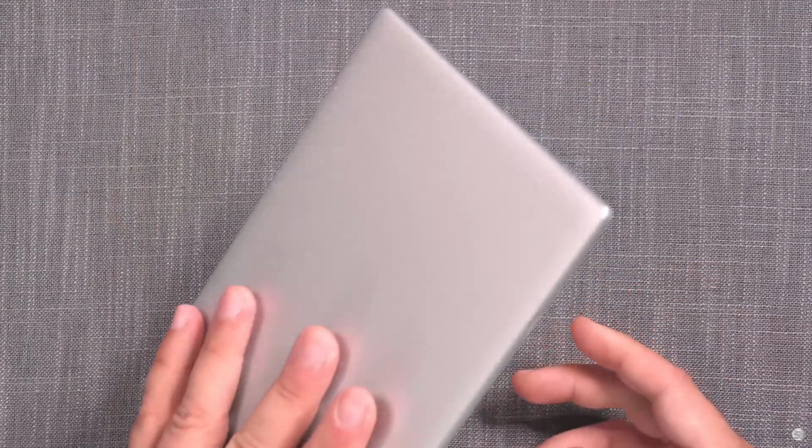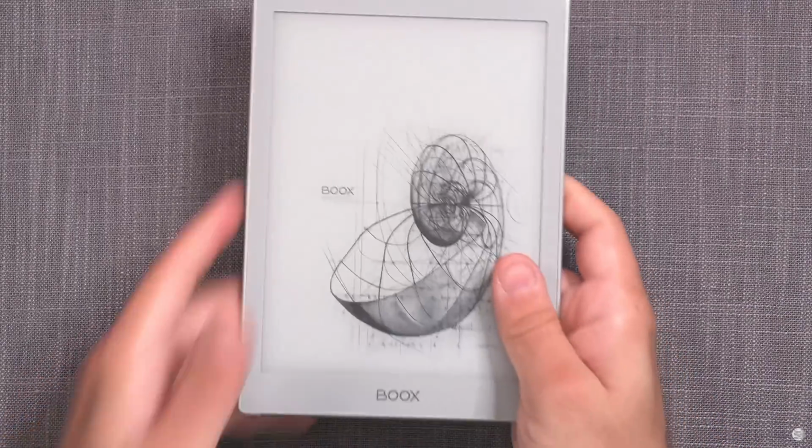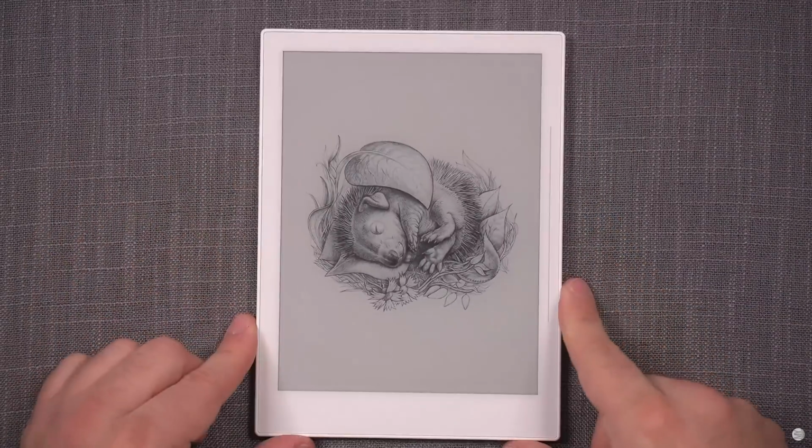Fourth category is which is the best under 10-inch e-ink note-taking capable device to buy, not the one that was actually released, but which one to actually get that's available on the market today. In 2021, the winning place is also split here between Boox Nova Air and this time SuperNote A6X, because it's of the smaller format.